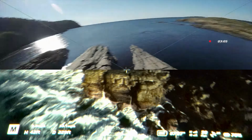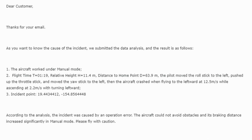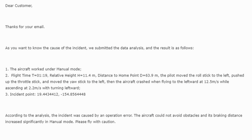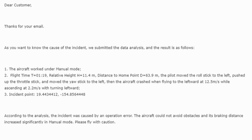I tried to point it out to DJI, which denied that the issue exists, and they blamed it on operator error, saying that I did not have sufficient room for the drone to be around, and that there was no way in hell that it could avoid a collision. Collision with what? The air? This is an issue that they needed to fix.